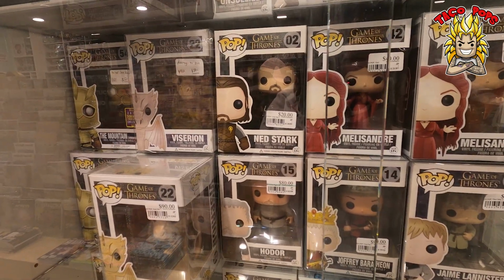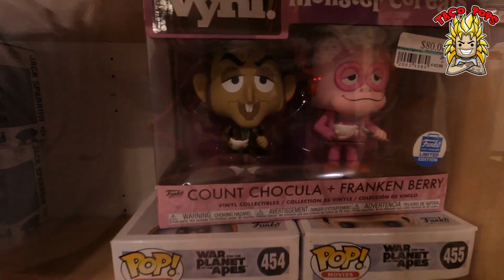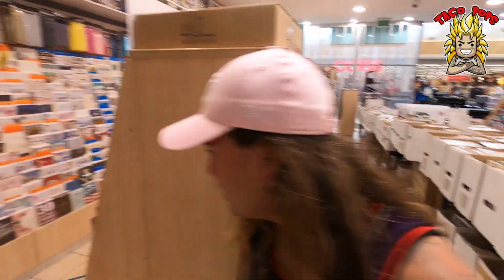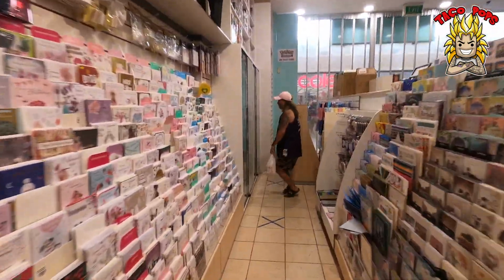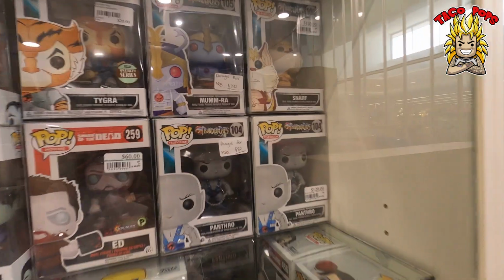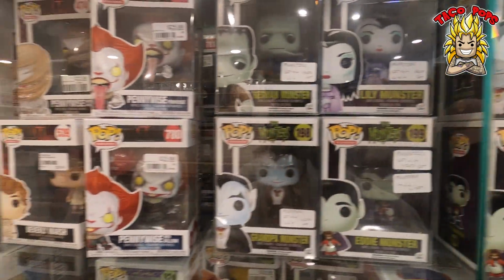Oh, baby. Baby. I'm looking at this Frankenberry and Count Chocula, baby, and I think that's what we're cracking today. Yes. Actually, swing it down there, Crotchman. Let's move down the aisle. What do you reckon, Crotchman? There's nothing really grinding my gears over here. There's nothing really grinding me up.